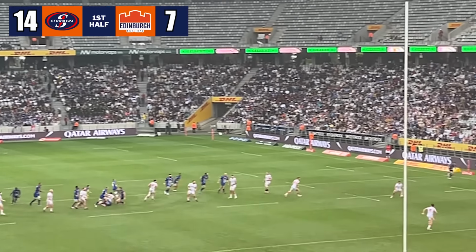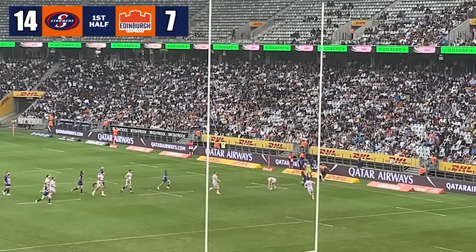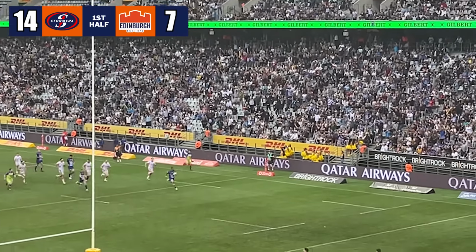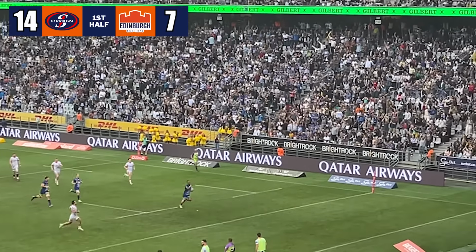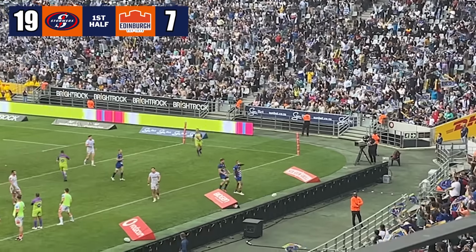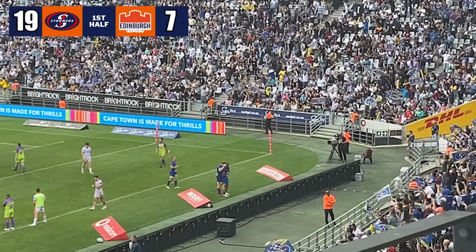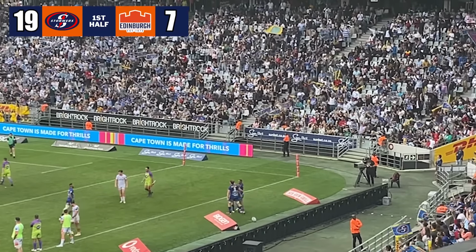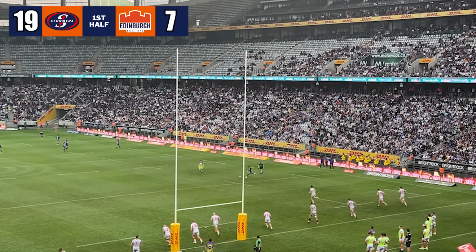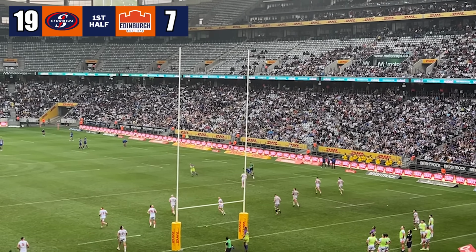Marnie, switch a play. A little trippy. Oh, lovely. Oh, here we go. Corner. Out of nowhere, the Stormers score another try. Marnie looking to add the extra two, and he misses it. 19-7, 4 minutes to go in the first half.